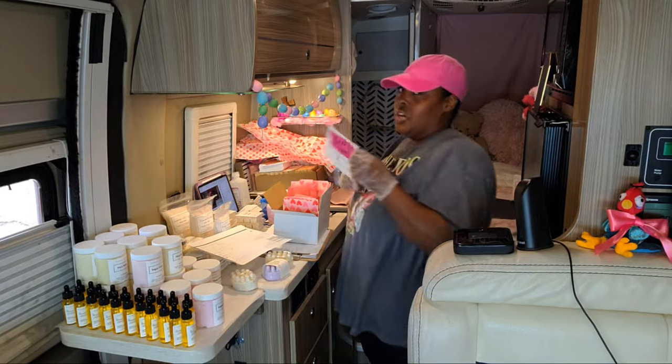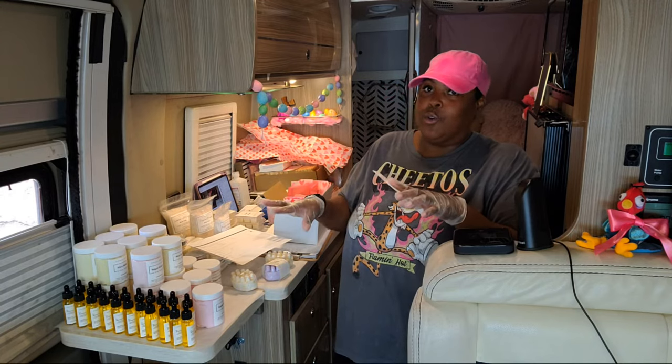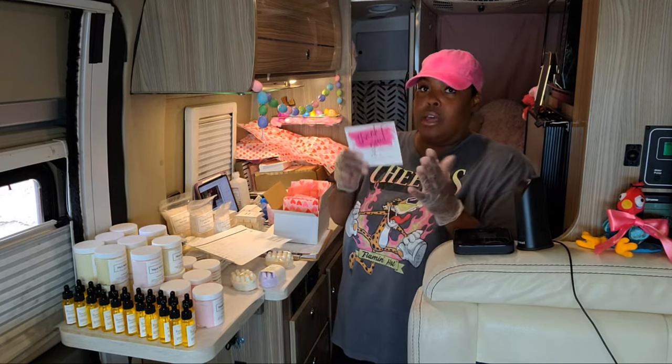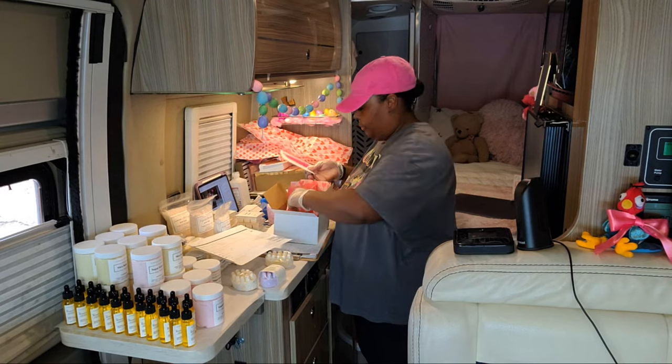So as I mentioned earlier, I make everything, including my thank you cards. Not only the labels that go on my products, the labels that go on my soap, I make the stickers, I make your thank you cards. So again, if you're interested in that, just let me know and I will share the information with you.